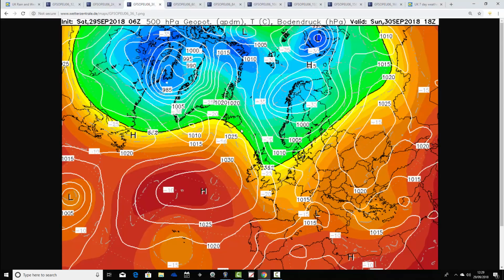Now, winds turning to the north tomorrow, and that pushes that cloud further southwards. So, although some southern counties might start off with a little bit of sunshine tomorrow morning, actually there'll be more in the way of cloud around, cloud moving down from the north.